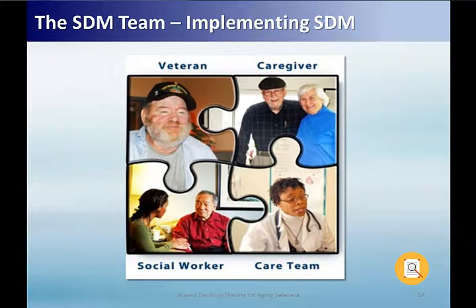Implementing shared decision-making requires collaborative team involvement, resulting in veteran-directed decisions. All staff has a role in encouraging veterans and caregivers to engage in the shared decision-making process, communicating with each other and making referrals to social workers, providers, mental health staff, and chaplains as appropriate. Remember, it is important to encourage involvement in the shared decision-making process for all veterans and their family caregivers.